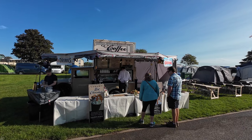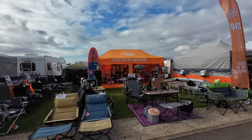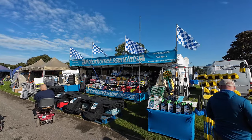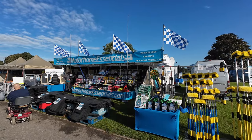Oh, lovely, another coffee stand. We were in the show fairly early on both Friday morning and Saturday morning. It did get very busy later on.